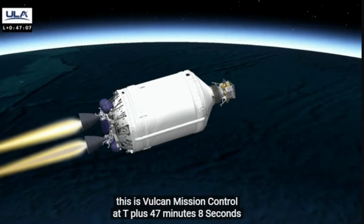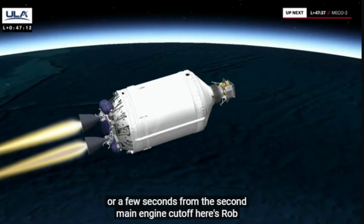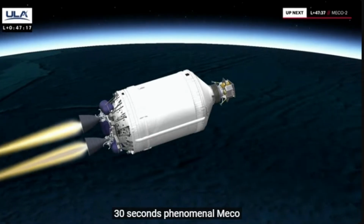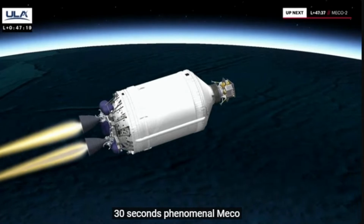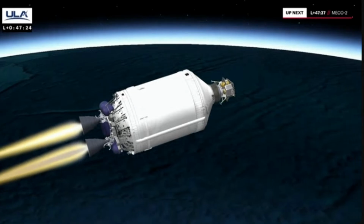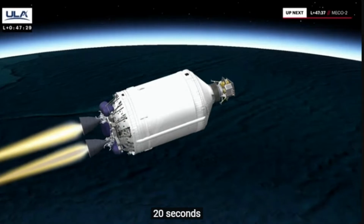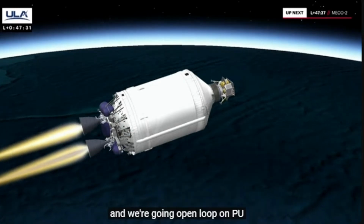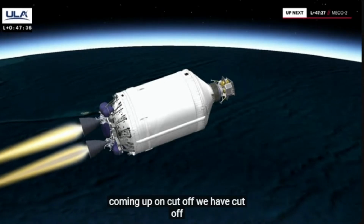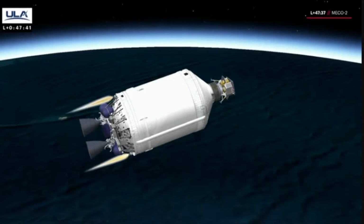This is Vulcan Mission Control at T plus 47 minutes, 8 seconds. We're a few seconds from the second main engine cutoff. Here's Rob Gannon. 30 seconds to nominal MECO. 20 seconds. And we've gone to open loop on PU. Coming up on cutoff. We have cutoff. Everything is looking good.